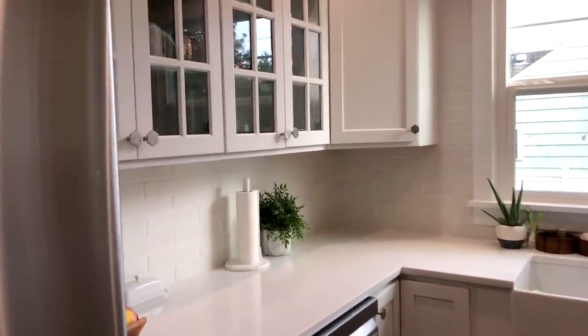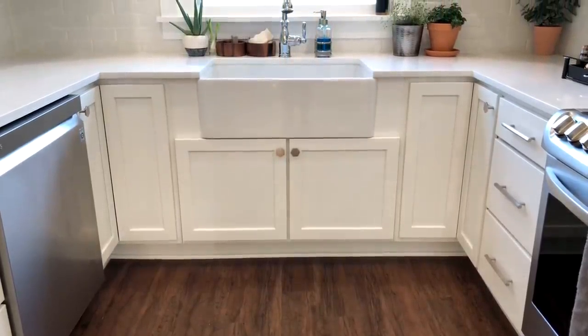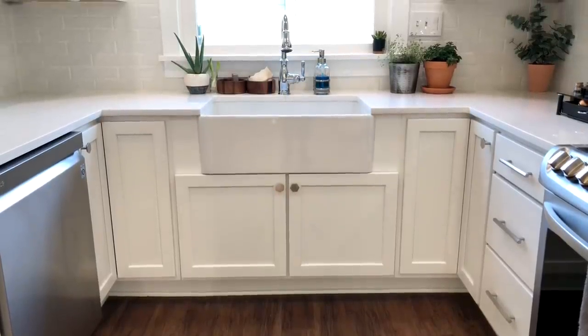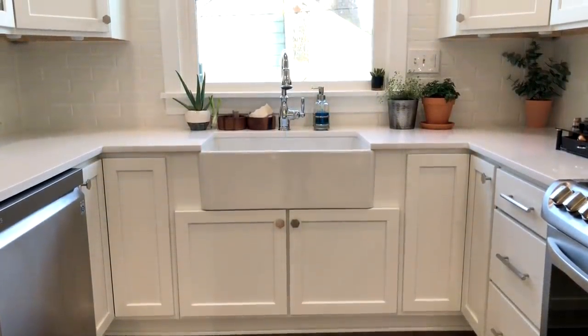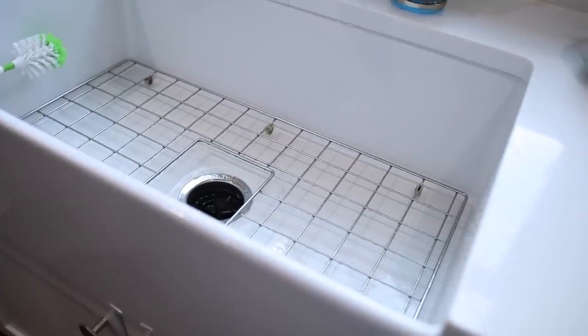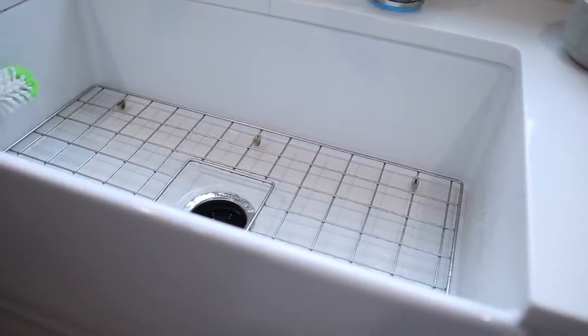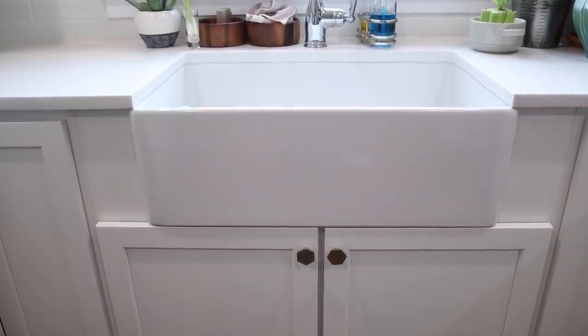We decided to go with the farm sink because we love the huge sink. It's a really high quality. I prefer that to a stainless steel that gets scratched up. This sink has been wonderful. We absolutely love it. It's humongous. It fits everything in it. It cleans really easily. It never stains or gets dirty. We've been so happy with this sink.